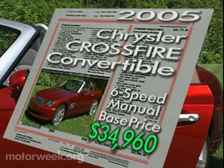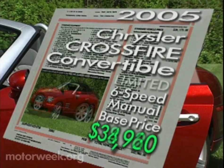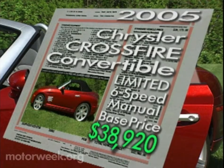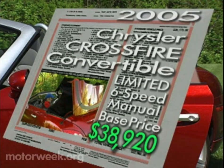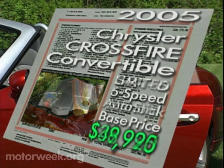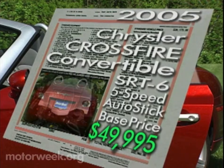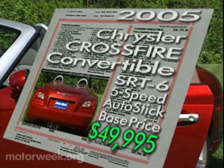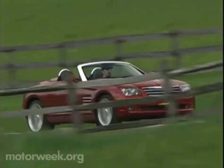$34,960 will garner the base Crossfire with a 6-speed manual. That's about $5,000 less than an SLK. $38,920 puts you in a limited roadster. And to take the wheel of the soon-to-launch SRT6 with its supercharged V6 and 5-speed auto stick, throw away that money clip and lay down $49,995 to ride. And what a ride it will be, no matter which one you choose.